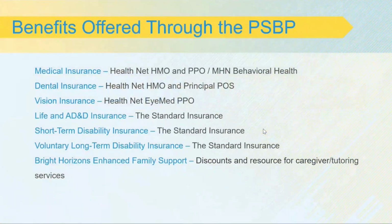Benefits overview. These are the suites of benefits that are offered to you through the PSBP program, and they're very comprehensive. You have medical insurance, a choice of an HMO or a PPO with MHN Behavioral Health. You have an HMO or a point of service dental plan. You have a PPO vision plan. You have life and AD&D insurance, short-term disability insurance, voluntary long-term disability insurance, and Bright Horizons Enhanced Family Support. We're going to talk about all of these in some detail.